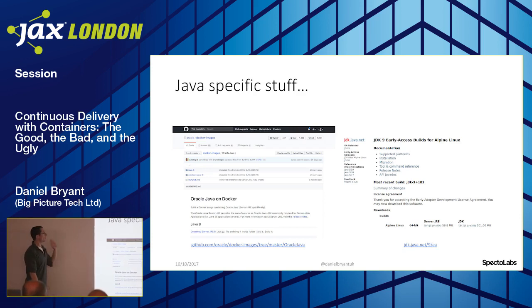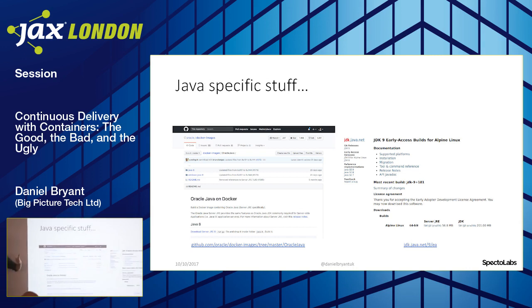Java-specific stuff. People last time I did this talk asked me, is there an Oracle JDK Docker image? The answer is yes. Oracle are leveling up their game. I think Microsoft are kind of kicking on a little bit with the open source stuff. So Oracle have got a nice GitHub repo. You can get Oracle images using Oracle Linux, which is based off Red Hat Linux.